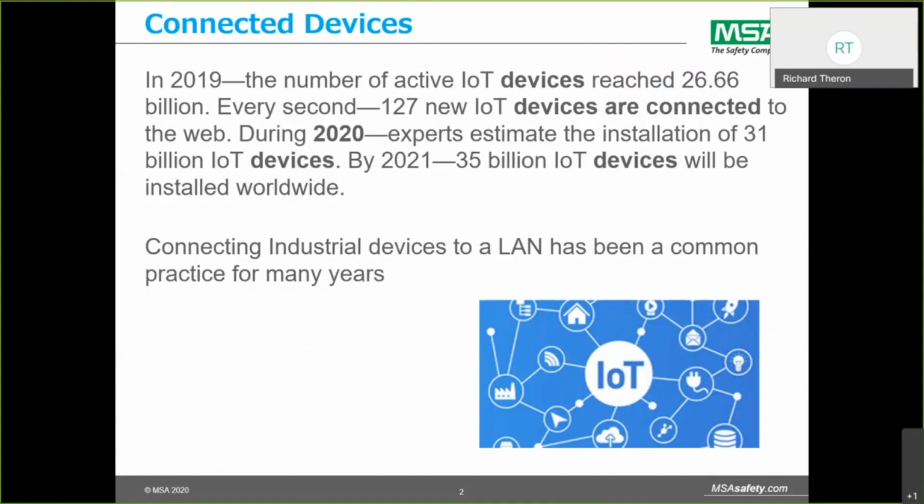What is happening in the marketplace, and I'm sure you're all very much aware of what's happening out there. If you look at the number of connected devices to IoT, it's increasing every day, becoming more and more and more. And it's not just the IoT. If you look at local networks, from the beginning of 2000, Ethernet connectivity got into the industrial market space, and you see the growth of the Ethernet-based protocols has grown rapidly.